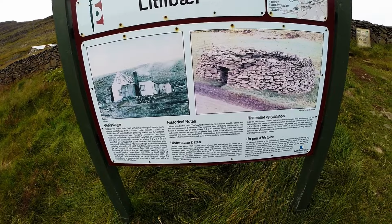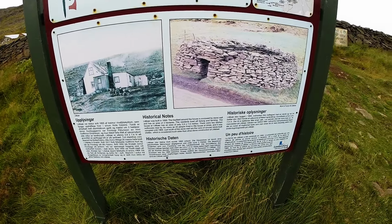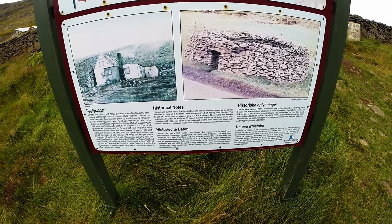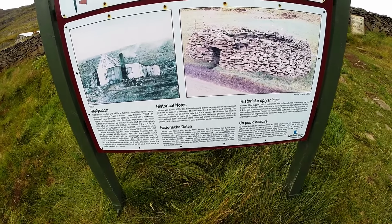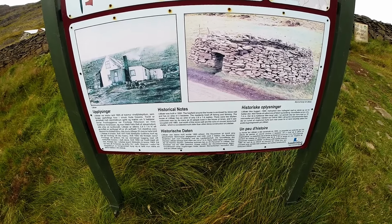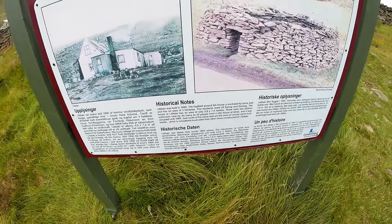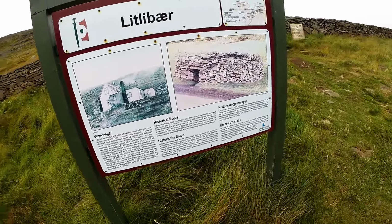1895. Yeah, a hayfield around the house is enclosed by a stone wall and has an area of 3 hectares. Residents lived off fishing and farming. The house at Litley Bear has an area of only 3.9 by 7.4 meters. There were 2 kitchen outhouses nearby. As many as 20 people lived in the house at times. Wow. And it was occupied until 1969. Just south of the stone wall are the ruins of a circular stone-built shelter, which is considered much older than the stone construction at Litley Bear.